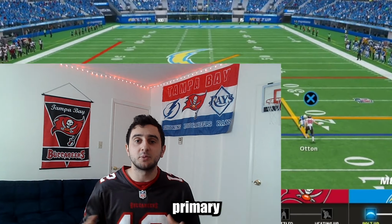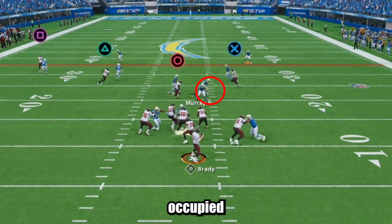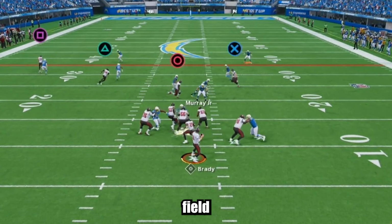So because of that, your primary read is this post route going to the middle of the field. And when I snap the ball, you can see that the user is occupied with the 2 crossing routes underneath. That leaves the post in the middle of the field wide open.